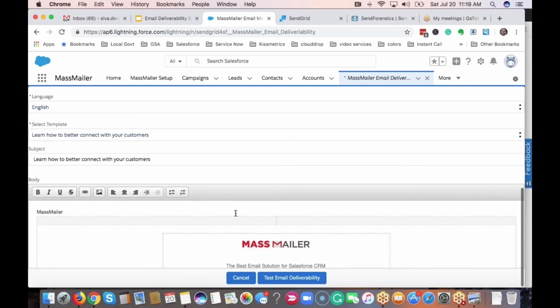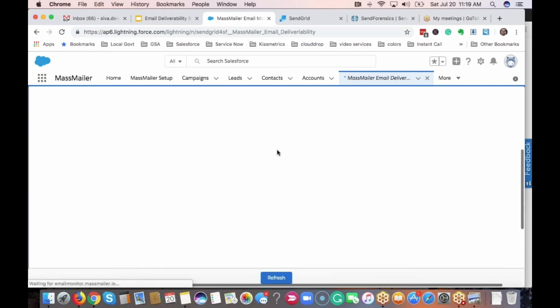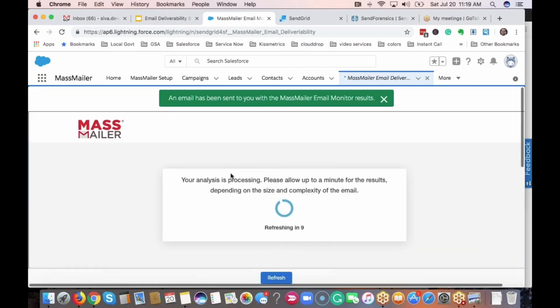I'm just going to render the template here because you must have predefined everything. You're good to go. All you need to do is click on this button called Test Email Deliverability. This is going to send the request to the backend servers, where it is analyzed. It'll give a report. It takes anywhere between 6 to 10 minutes to obtain this report. So for simplicity, we actually send out an email that will have a link which can be opened to review what the report is all about.